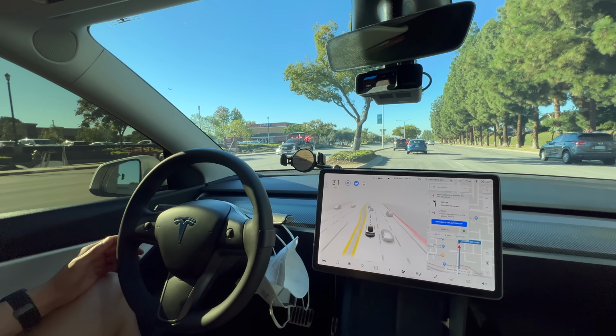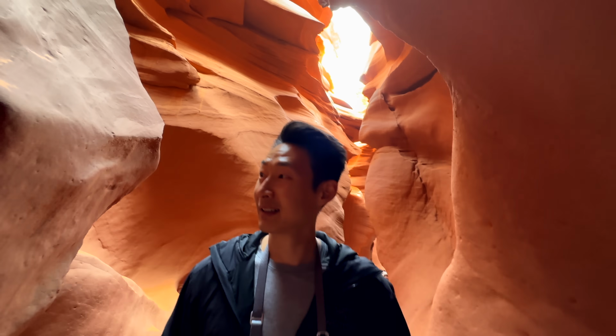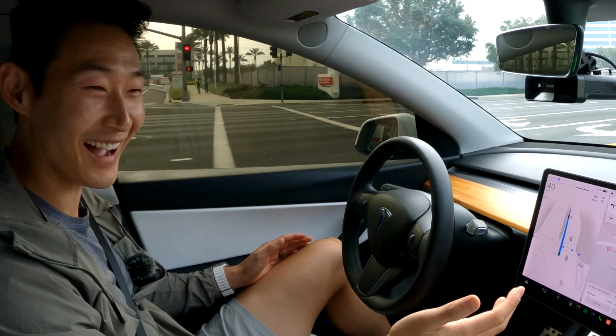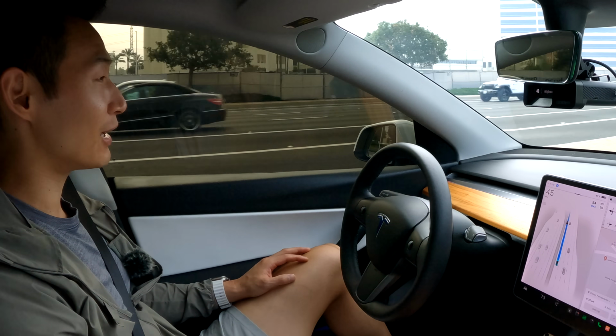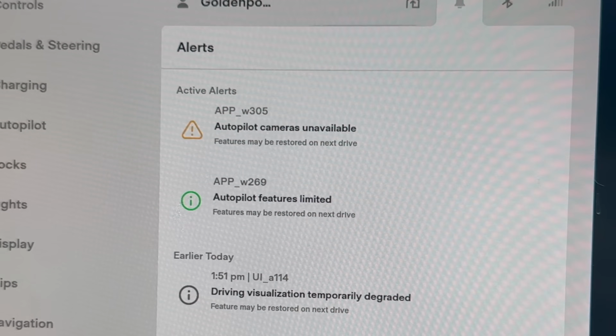For instance, we heavily rely on Tesla's autopilot and self-driving. We go on so many road trips like to Arizona, Mammoth Lakes, Oregon, Utah, and having the hands-free driving is a game changer. However, there are multiple times that our cameras would fail and autopilot would be unavailable for the entire trip. It was so annoying.